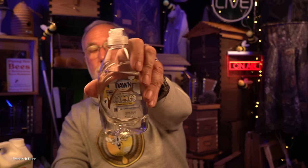I just say that because Pam cooking spray is what I've used in the past, and they stick right to it. How do you clean that off when you're doing your inspections afterwards? Dawn Ultra Free and Clear. Why? It's biodegradable, does not hurt the environment. So that's a feel-good thing to use.